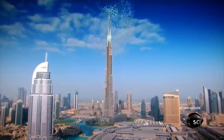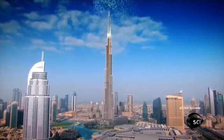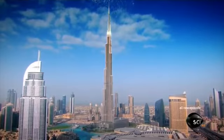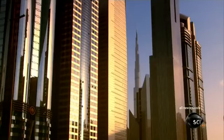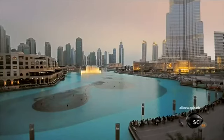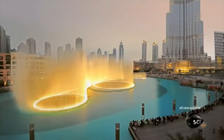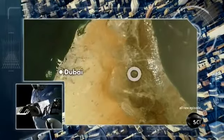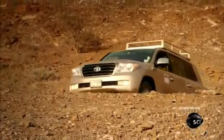Finding this much water in one of the driest places on Earth was a huge challenge when the building boom began 40 years ago. There are no rivers in the city and hardly any rain. Yet Dubai is awash with water. How is this possible? The answer lies 50 miles to the east in the Hajar Mountains.